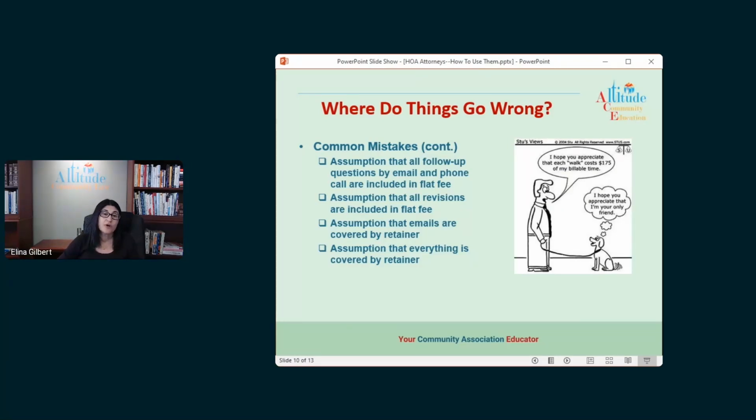Assumption that all follow-up questions by email and phone call are included in a flat fee. So remember earlier I said, make sure you know if the project is a flat fee. As I also said, a lot of times clients assume that the flat fee covers everything. So, for example, we prepare an updated collections policy for the association, and we charge you a flat fee of $300.